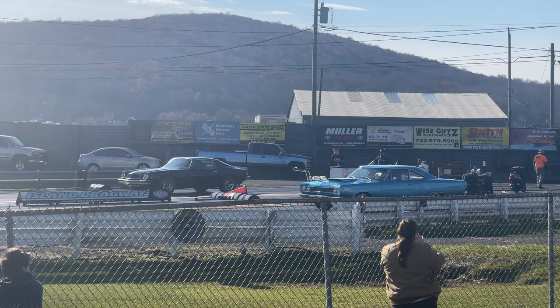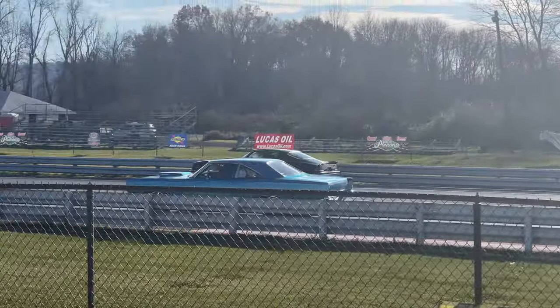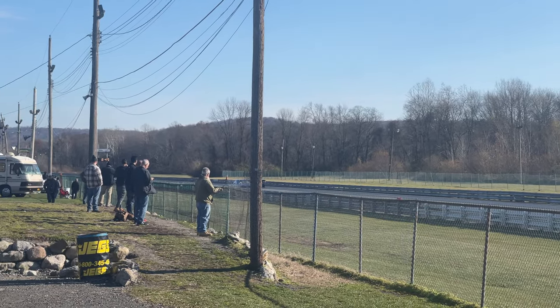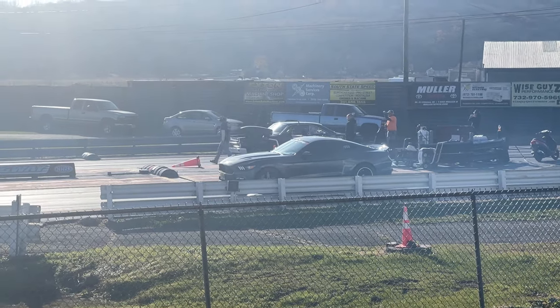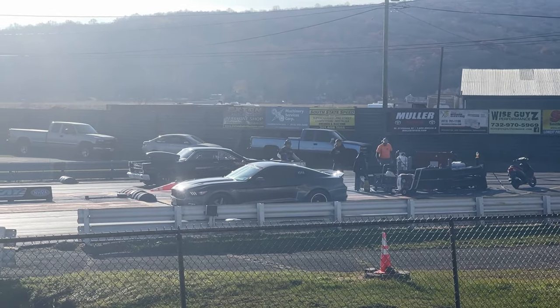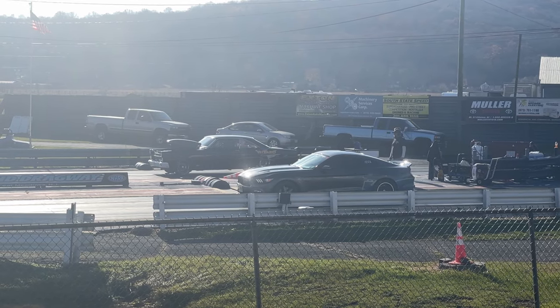And I'm not really sure what happened with map two, why I went a little bit slower. I didn't get any logs, so I couldn't really see if it was the car pulling timing or whatever the case may be. But for me, map one was my highest quarter mile speed. And this is kind of bringing back to a video I made a long time ago where I was doing a draggy 0 to 60. Map 1 was my fastest 0 to 60 time. And today, map 1 was my fastest quarter mile time.